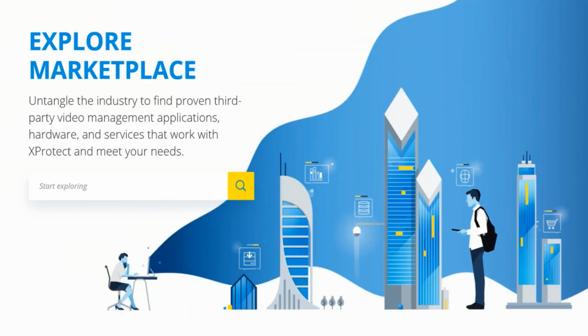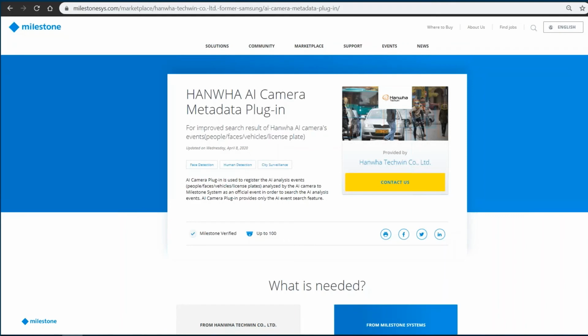Now, how can you avail this plugin? As you all know, Milestone has Milestone Marketplace. It is available on our website. If you simply go to milestonesys.com and look for Milestone Marketplace, search for Hanwha, and you'll reach this landing page, Hanwha AI Camera Metadata Plugin, with all the details: the software versions that we support, the firmware on the cameras that is supported, the attributes that are supported, full documentation, installation guide, even the download link for the plugin, the videos on how to use this plugin, full collateral on the documentation, quick guide, admin manual, download links, and lots of other information that might be of interest to you.